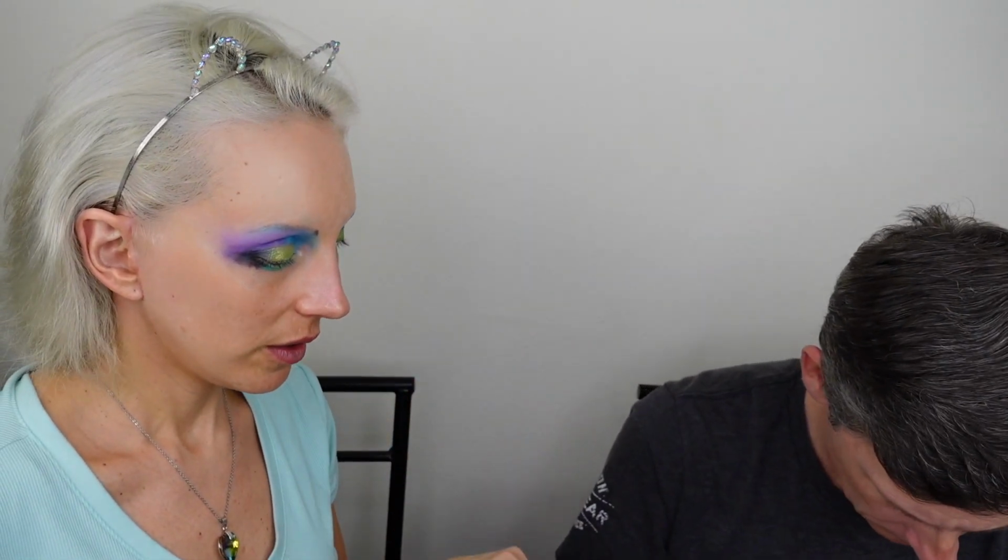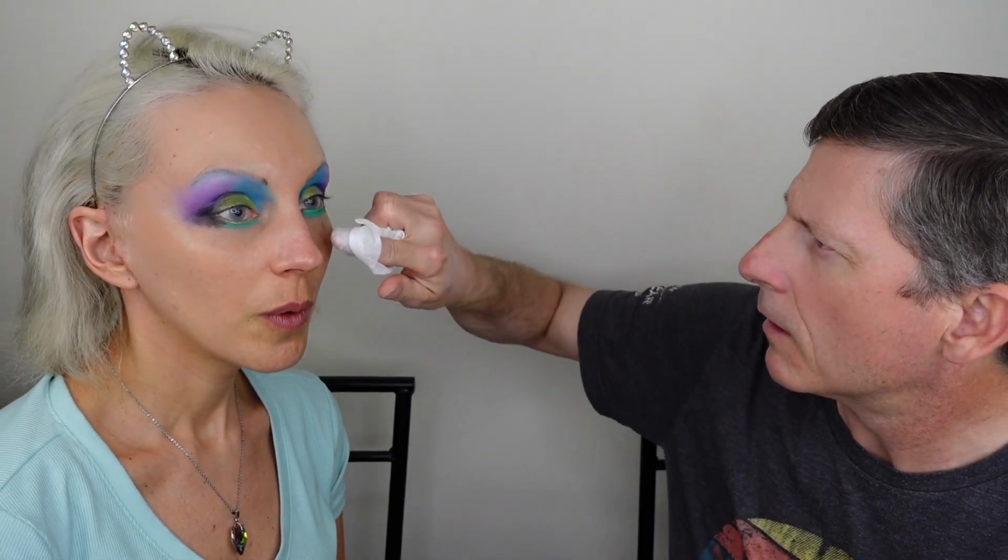So you take a makeup wipe and put a little micellar water on it and then clean under the eye. So you clean off everything you want to be cleaned off. You see how this line is over here going up? You're gonna create that by cleaning out the eyeshadow you don't want. So that's a teaching moment.